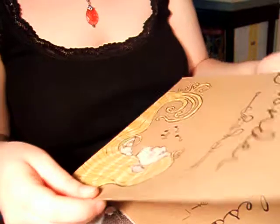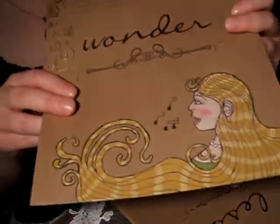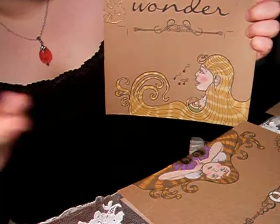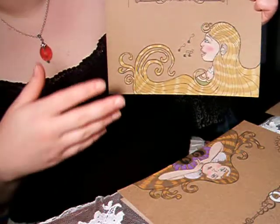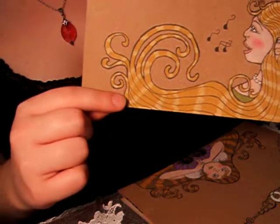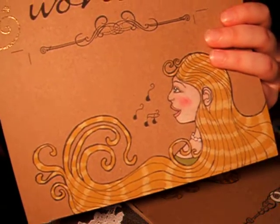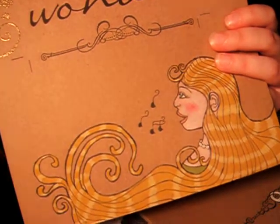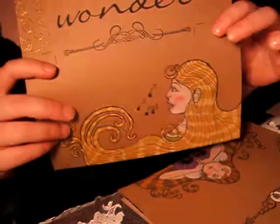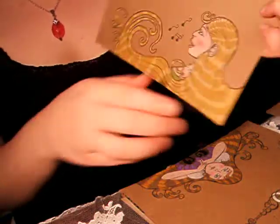Now, second day was the word wonder. I really didn't have any words to write for these pages because I didn't really want to express any of my personal thoughts on an online website where people could read it, so I just kind of left the pages empty for future use. But the reason why I put a girl singing on this page is because I thought about the wonder of singing and how it feels to actually do it, which, since I'm kind of practicing and doing singing, that's why I went for this theme. And again, lots of gold embossing, colored pencil work up here, relatively simple.